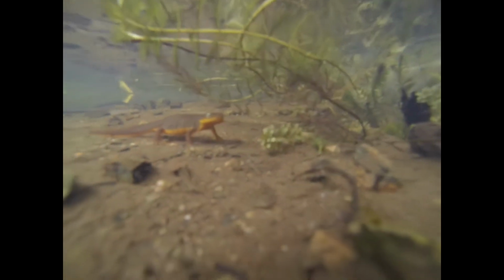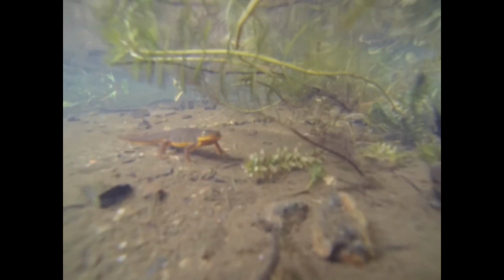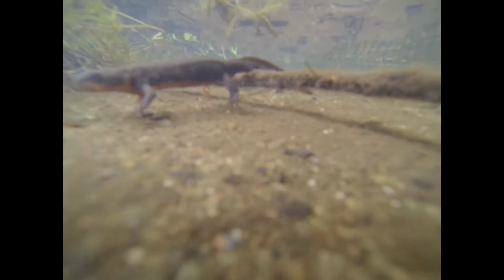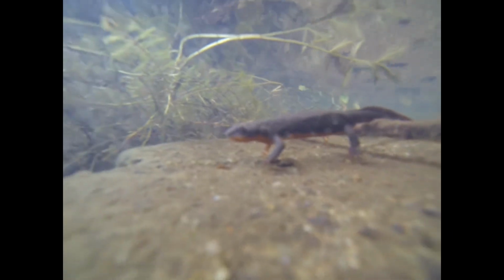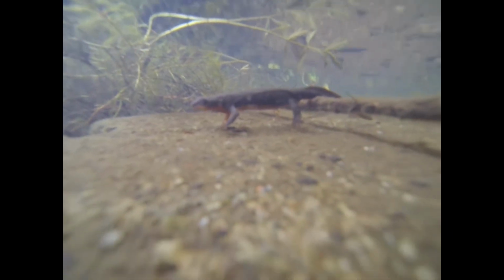Bear, can you tell us what amphibians eat? Amphibians eat worms and bugs. Can you tell your friends how newts breathe? Through their lungs and skin. That's right. Amphibians breathe through their lungs just like people do, but they also can breathe through their skin. They have really thin, really moist skin that allows them to breathe.